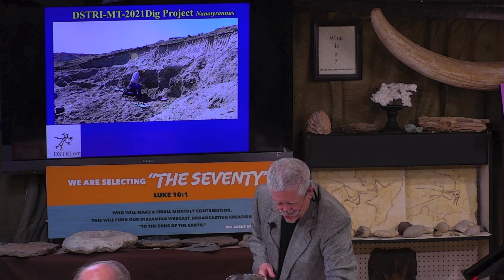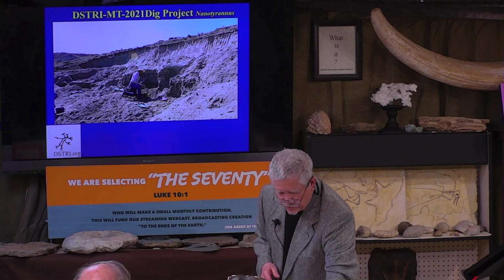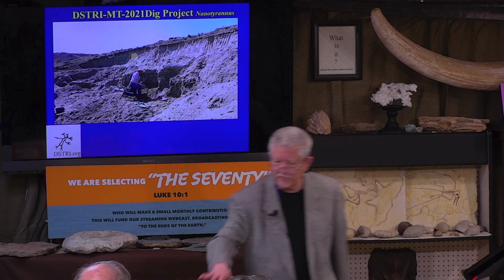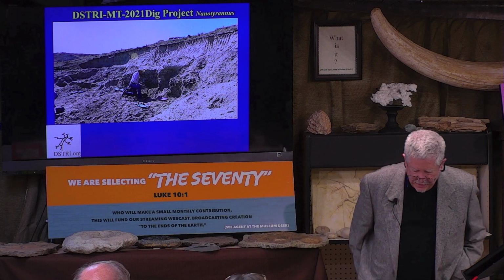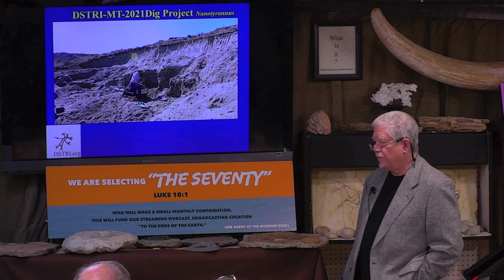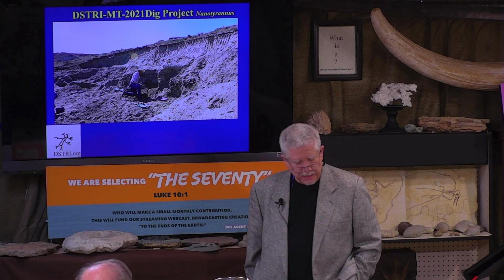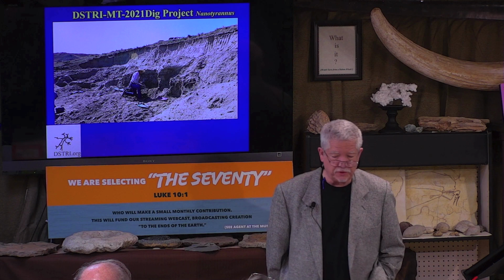I do have a Nanotyrannus rib up here. I mislabeled it. This is Nanotyrannus, and you guys can come up and handle these bones after the talk. We also have some Permian limbs here that you could look at. We collected Nanotyrannus teeth, claw, vertebrate, rib. We didn't get jaw, but we got quite a bit of material, some long limb bones, which are beautiful.